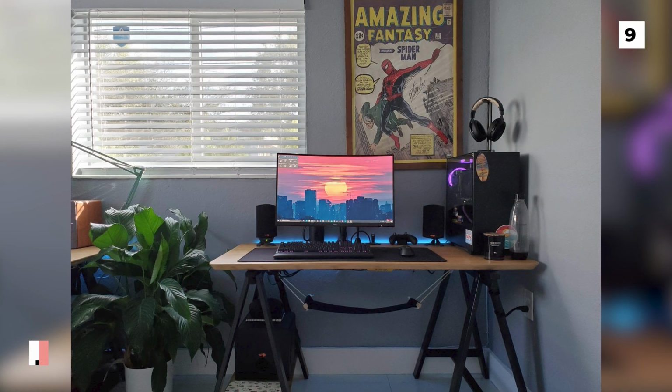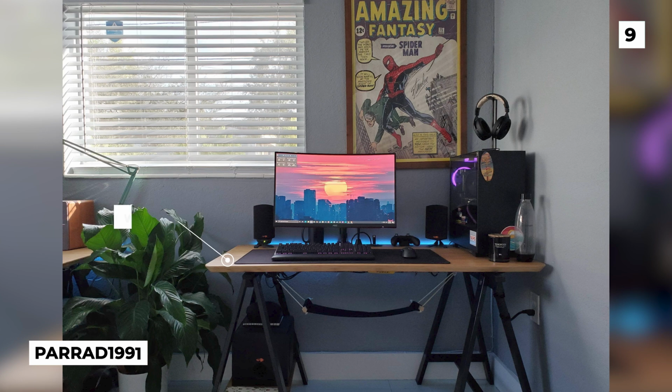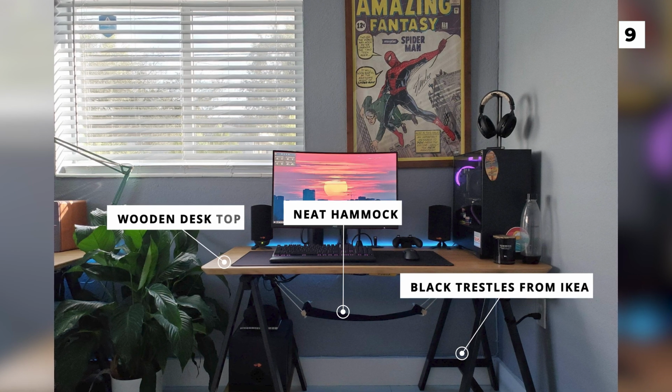Our next setup is from Parrot1991 and is a different take on a fun modern build. They have a very simple desk with a wooden desktop on top of some black trestles from IKEA. Below their desk you can also see a neat hammock made for resting your feet.